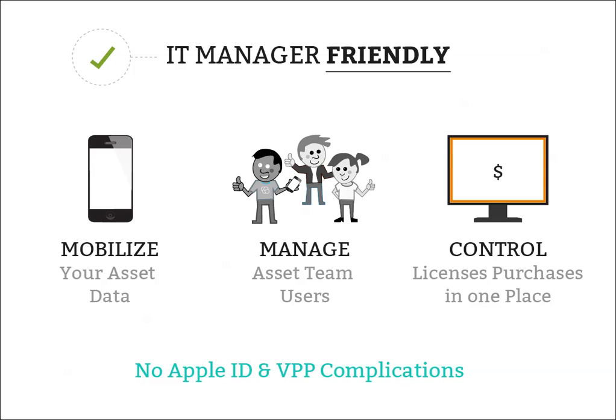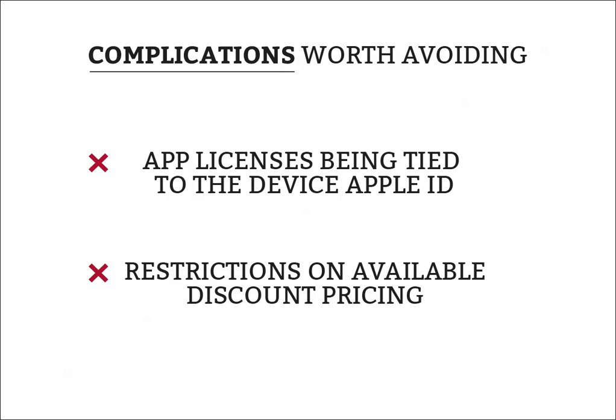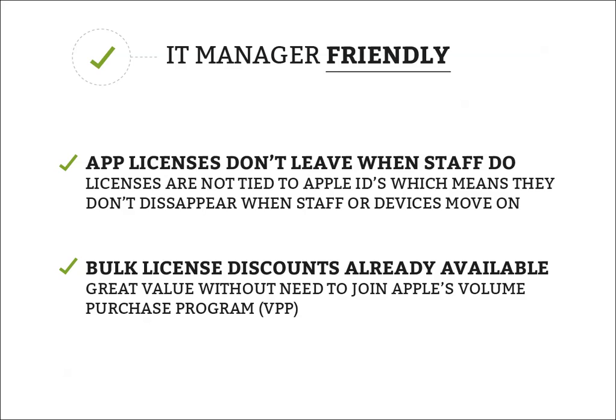Unlike some apps, there are no Apple ID or VPP complications. What are Apple ID and VPP complications? There are two obvious ones that organizations face. Some enterprise apps licensing is tied to the device's Apple ID. The second relates to restrictions on available discount pricing. With Barcode Essentials, IT managers can prevent the loss of app licenses. Because the purchases are not tied to the device Apple ID, if an employee leaves the business with their iPhone or iPad, your licensed app doesn't leave with them. Secondly, IT managers can take advantage of bulk license discounts already available to them from Barcode Essentials.